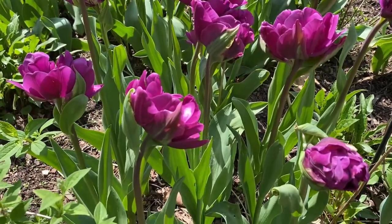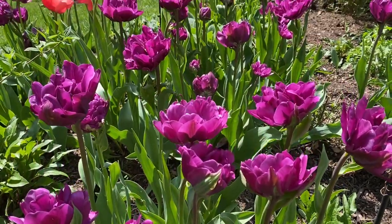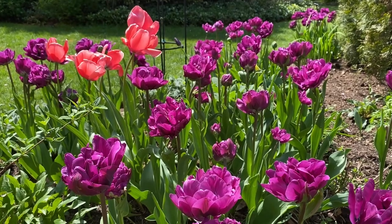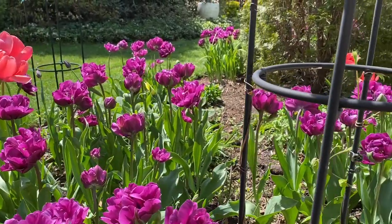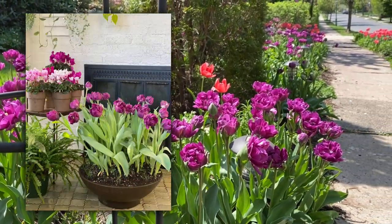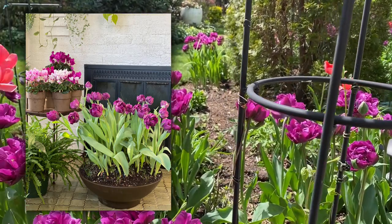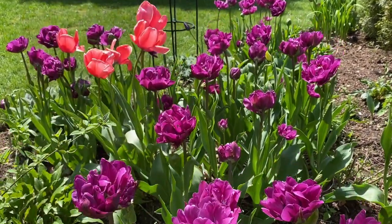They have a very strong stem, because some of the double tulips have a weaker stem for the size of the flower, so they tend to flop. I actually forced some double flags this past winter in the house, and they were magnificent. I had these tulips in a pot in the house as a beautiful display in February. So they're a good candidate for forcing.